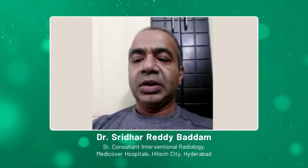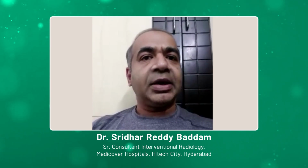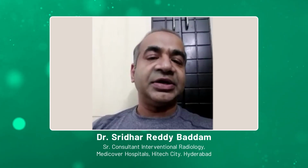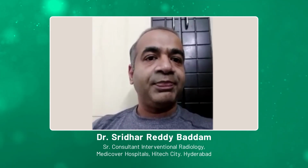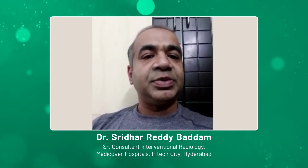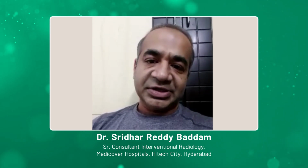So overall, this being a minimally invasive procedure where a fine cannula is put either in the groin or the hand, and a catheter is directed all the way to the prostate, and on selective cannulation of the prostatic artery, fine particles are released which will cut off the blood supply to the prostate, causing it to decrease in size.